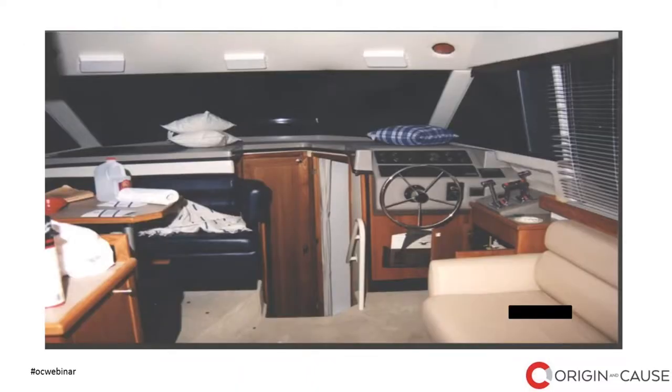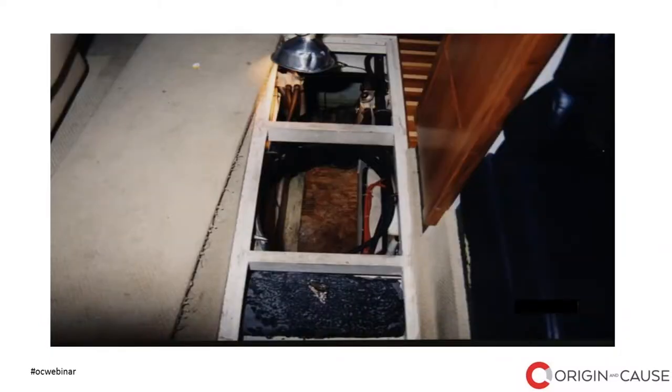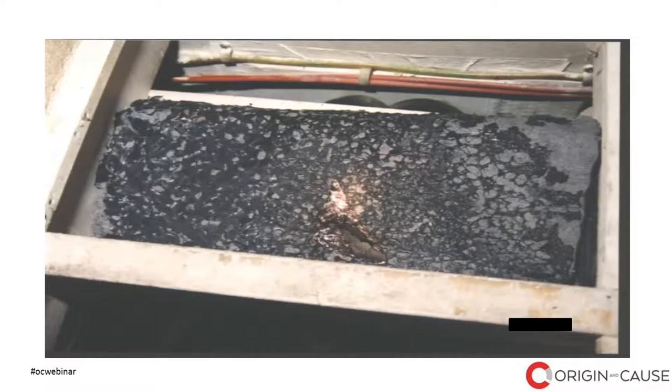Now, here's a photo of the interior of the cabin. As you can see, there is virtually no damage to the cabin. We're now looking underneath the cabin, which is the access to the engine compartment. So this is some of the insulation material on the underside of the cabin hatch, and you can see that it has suffered heat damage, fire damage from a flash fire, not been badly consumed.